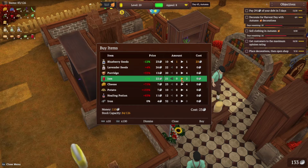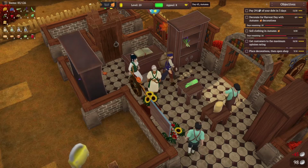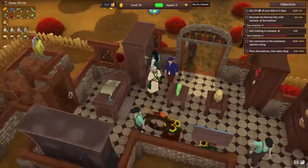And do we want to buy a jam now? Because it's 15% less. So if we sell a jam, we get 26 profit out of it. Yeah, go on, let's do that. There we go. Okay, so we're going to spend quite a bit of money, but that's quite good. So, okay, right, hang on. Got some restocking to do.